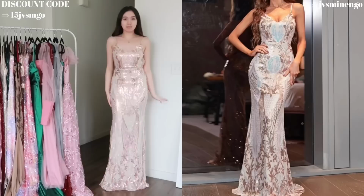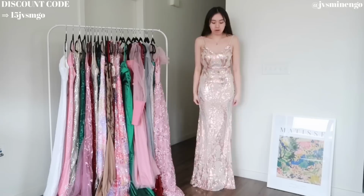It's the perfect length with my heels. I really like it a lot. I wouldn't have to hem it at all. But yeah, just another classic sequin prom dress.